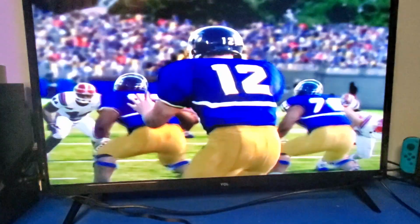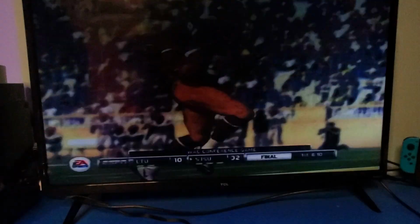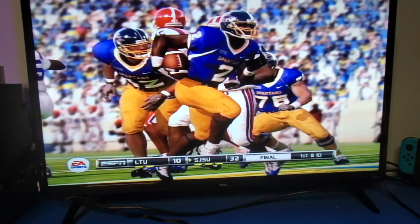Kirk, any final thoughts? I was expecting a tight game, so the final score is a bit of a surprise. Louisiana Tech had a few missed opportunities in this game, and I think if they could have capitalized on a few of them, it would have been a lot closer, and they might even have won this game if we didn't pick them off in the end zone.